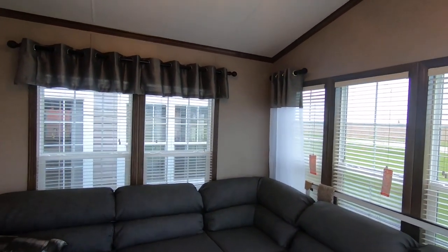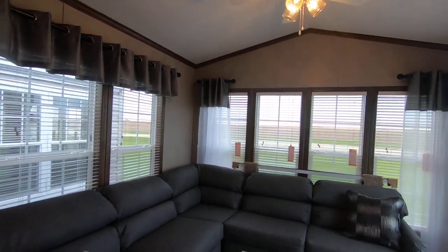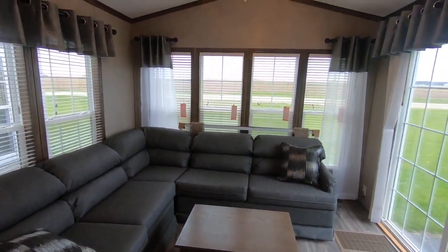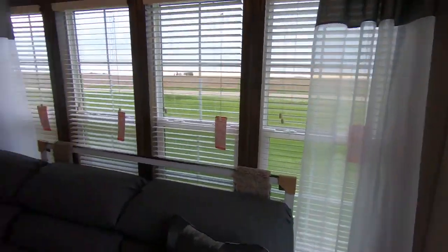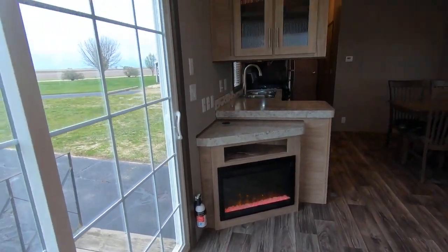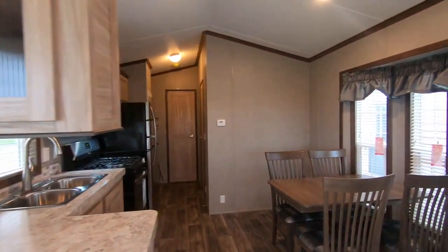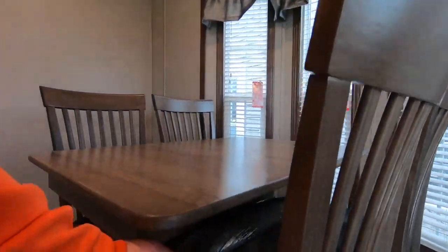You got a pit group sectional sofa. It's really cool. Big sofa, a lot of sitting around room. Got a ceiling fan in the front room. Got a coffee table. Nice little coffee table there. I like it. Got an entertainment center along with the fireplace. Table and four chairs. Storage under the seats.